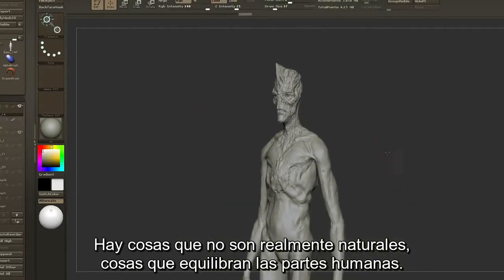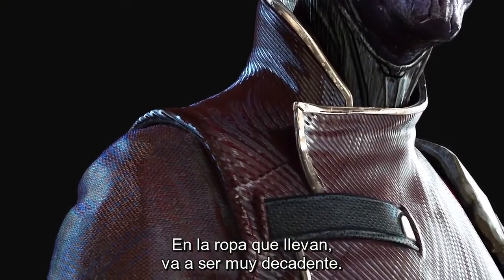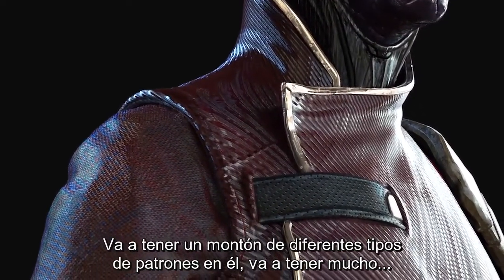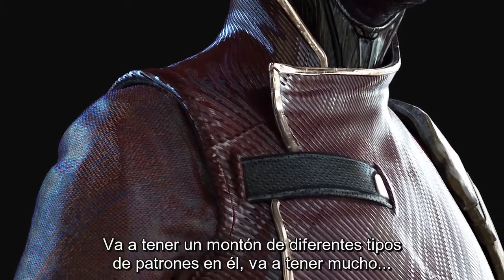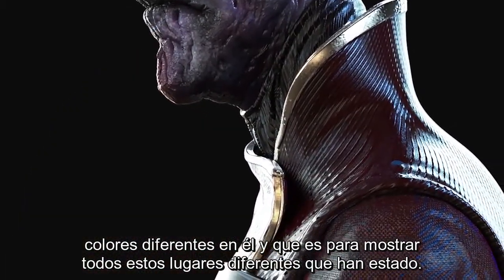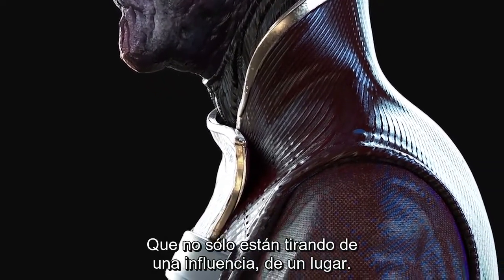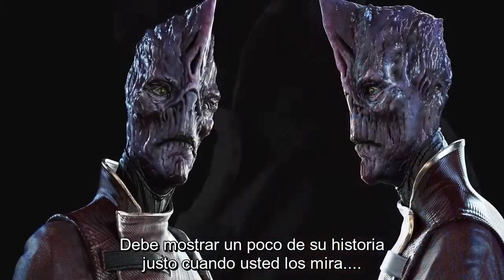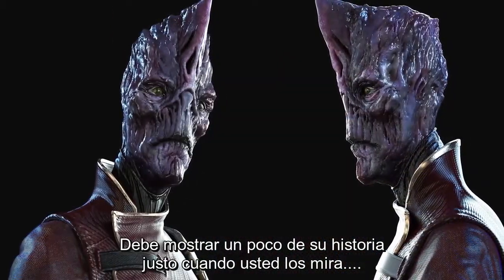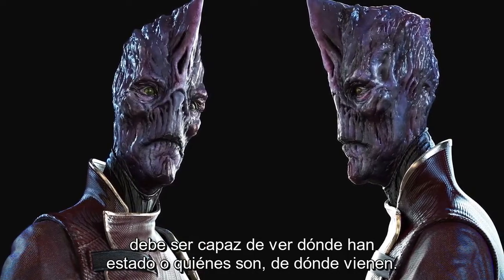But also balancing the human parts to that. The clothing that they're wearing is going to be very decadent, right? It's going to have lots of different types of patterns in it and lots of different colors in it. And that's to show all these different places that they've been, that they're not just pulling from one influence from one location. It should show a little bit of their history. Just when you look at them, you should be able to see where they've been or who they are and where they come from.